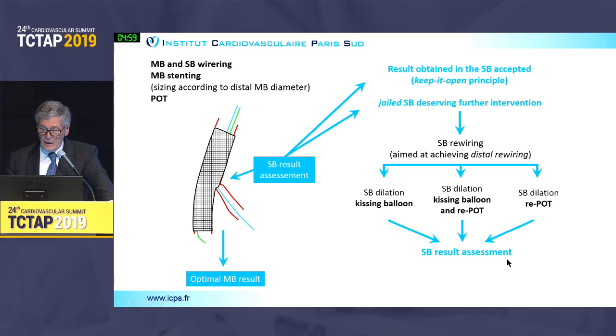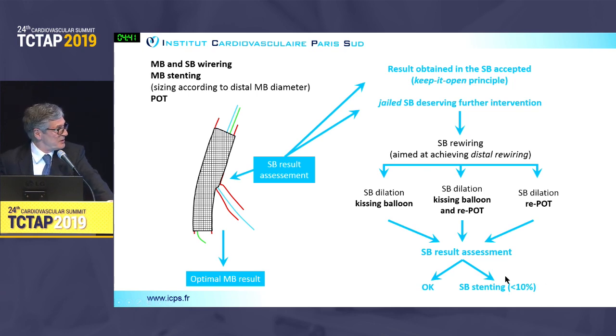And then you will reassess the result, and of course, if you are happy with the result, the procedure is finished. If you are not happy with the result, then you will use a stent for treating the side branch, and there are many options. I will not go into details. But the need for side branch stenting in non-left main bifurcation lesions will be less than 10%.